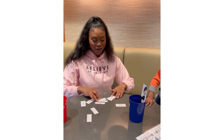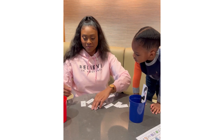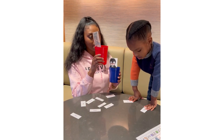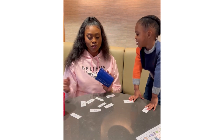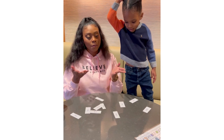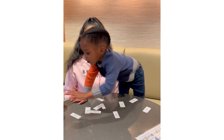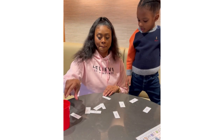All right, so now we have our words made out of letters. And then we have two homes for our word family. So this is for app. Say app. App. And this is for at. At. Okay? So our job is to read the words and put them where they belong. Okay? So pick a word. I'll go first, okay?